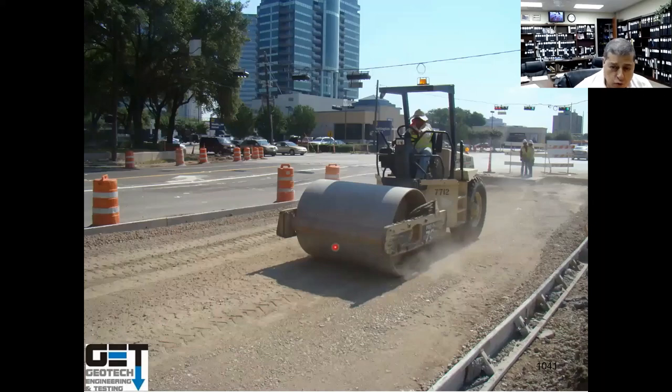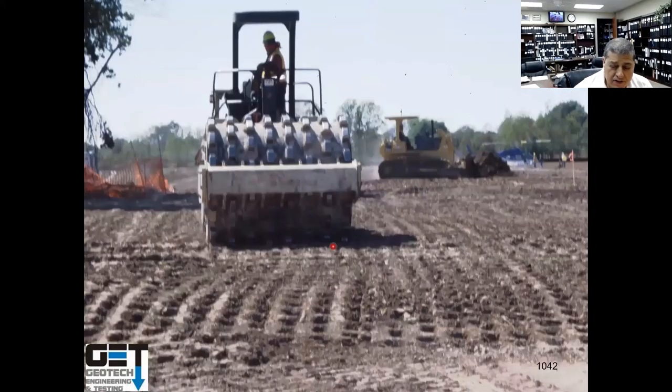You can compact that soil with a steel drum roller if it's sandy. If it's clay, you compact it with a sheepsfoot roller.